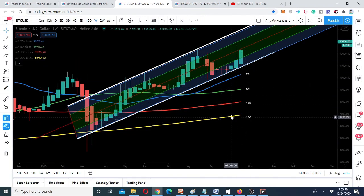And all these simple moving averages are in a very good order. We have the smallest time period moving average, the 25, above all, then the 50 simple moving average, then the bigger one, and the biggest time period moving average, the 200 simple moving average, below all. So this is a complete and open alligator mouth formation that can provide very good support to the price action.